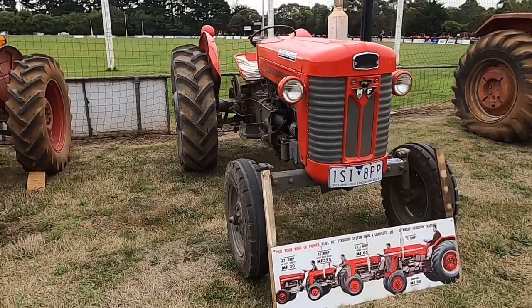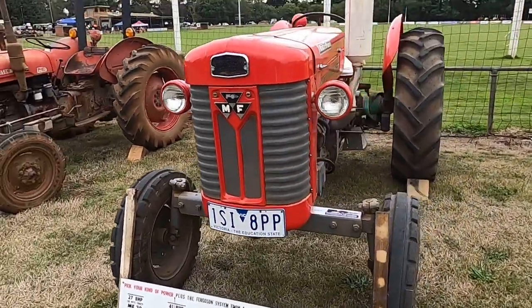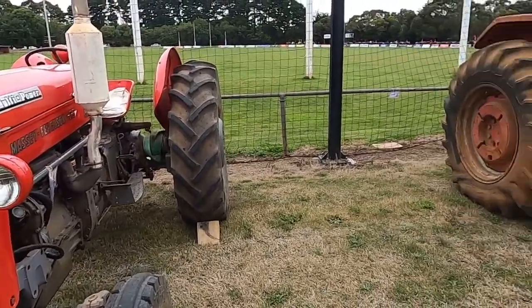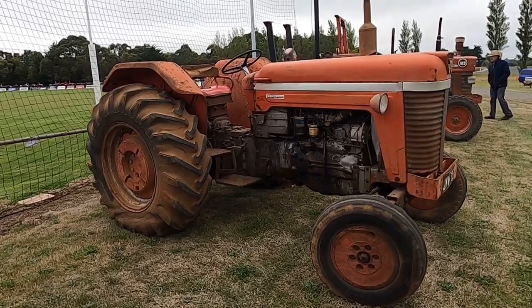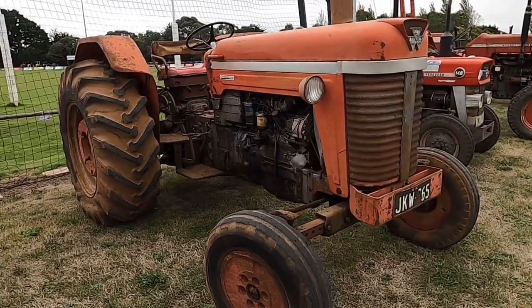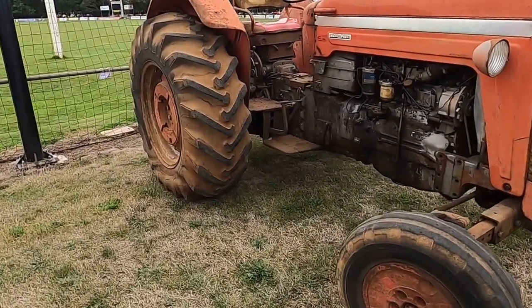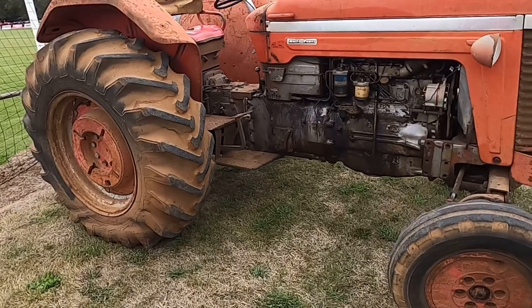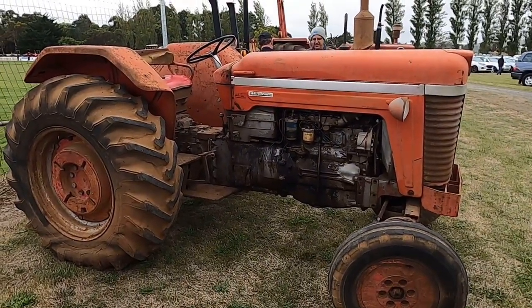Ferguson 65. And next to him, the rare Massey Ferguson Super 90. Big tractor, Perkins diesel in it. I used to own two of these myself, but I've sold them now. Bit big and heavy for me. Nice tractor.